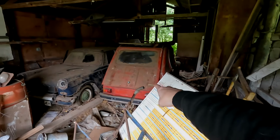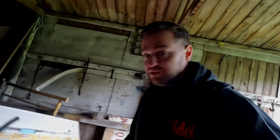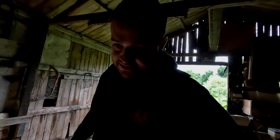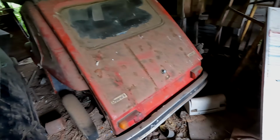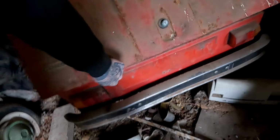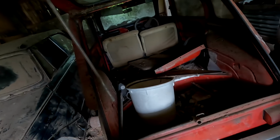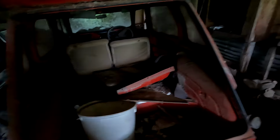Check these old cars: the Citroen, the Triumph Herald. Believe it or not, we are in the middle of summer, so there's nettles everywhere. Yeah, 2CV. Good for camping, that, can't you? Yeah, put a little bed in the back of it.